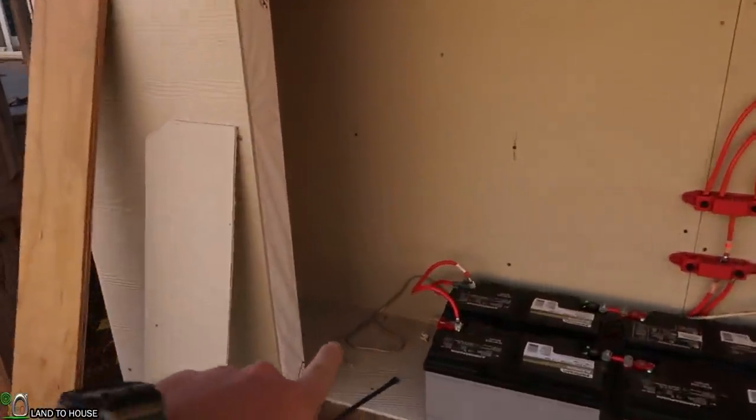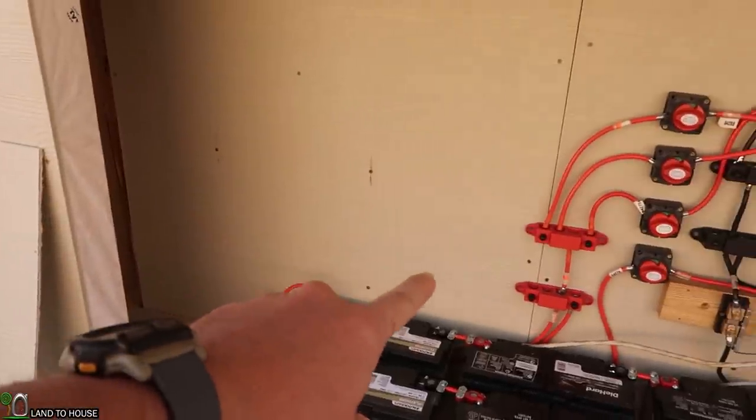I'm saving this side right over here for something special. And then I'm gonna put that off-grid inverter right down here.